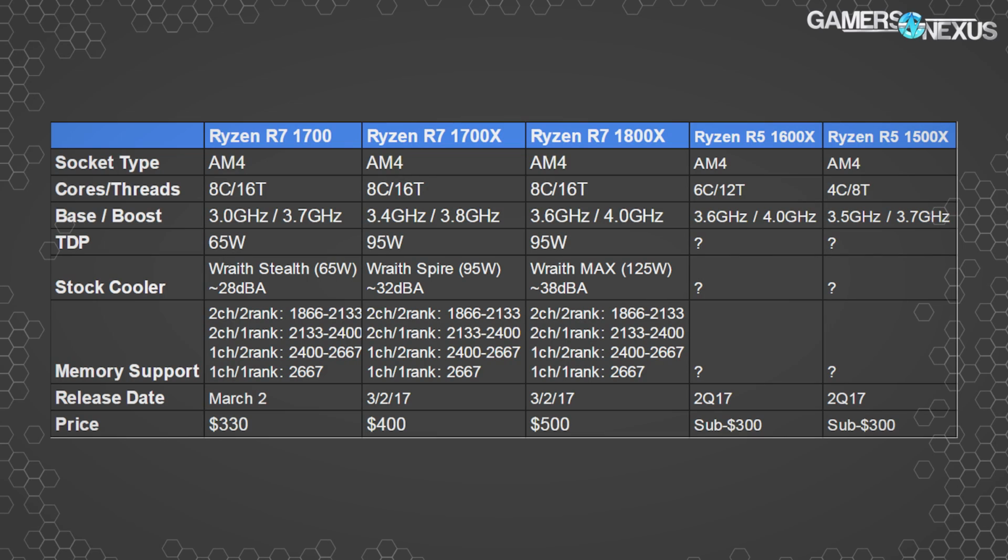The core specs are on the screen now. The R5 1600X and 1500X, interestingly, will offer sub $300 parts with 6 cores and 12 threads in quarter 2, with R3 parts due in the second half. Today we're looking only at the R7 1800X.